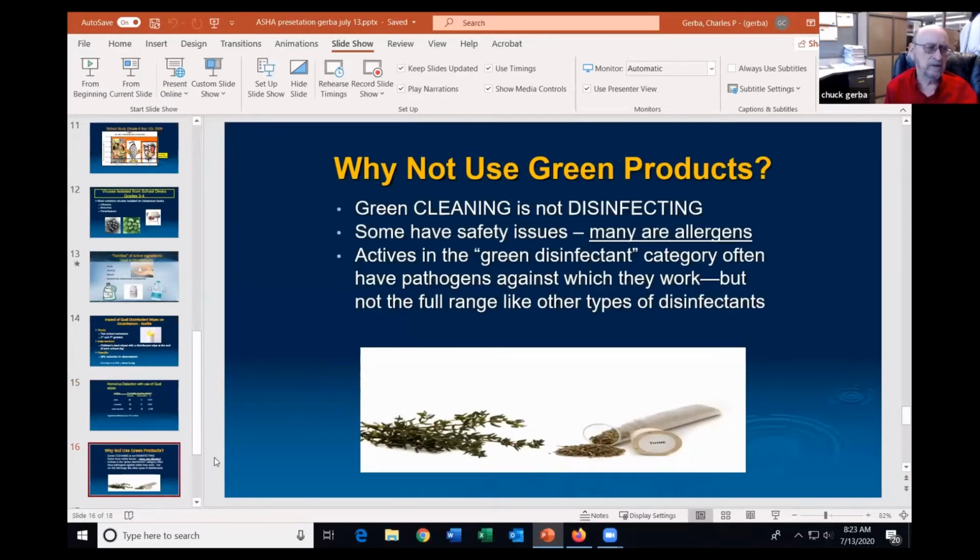One of the things to put in here is why not use a green product? So I just want to emphasize green clean doesn't mean disinfecting too. You have to realize that. The other thing you should be taking into consideration in picking disinfectants, there are more of them now, natural products that are put out. You have to make sure that you consider that they could be potential allergens too. One of the reasons you don't see a lot of botanical products in common use in facilities is because a lot of them tend to be allergens. And so you have to be taking that into consideration when you're selecting a disinfectant to use in a facility.